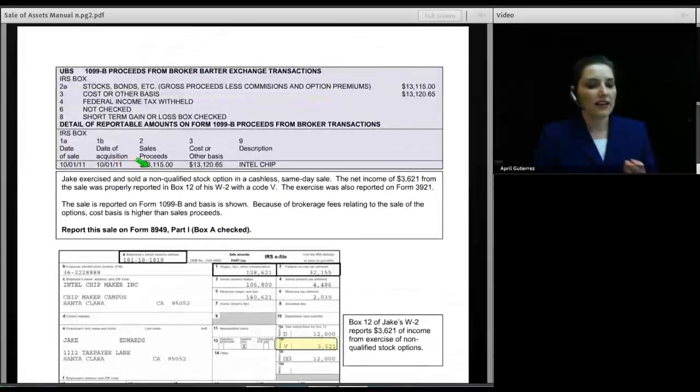All right, now we're getting a UBS statement that actually looks like the type of 1099-Bs we're used to seeing. This is a substitute 1099-B, and these are the numbers that are on it. We've got gross sales amount of $13,150, and we have cost on line 3 of $13,120.65. We go across the bottom, and it has the date of sale in box 1A.